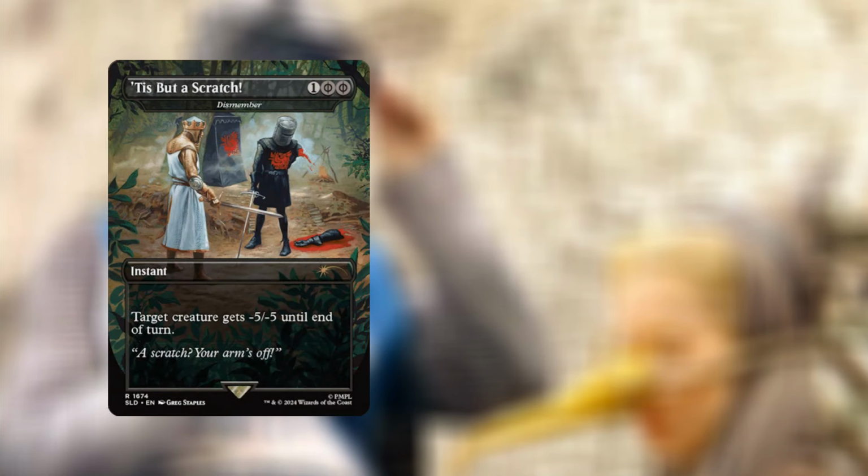Excellent stuff indeed. Up next we have Tis But a Scratch, also known as Dismember, for 3 mana, 1 Phyrexian, paid by either 1 swamp or 2 life, and target creature gets -5/-5 till end of turn. Amazing artwork and the flavor text. A scratch? Your arm is off.